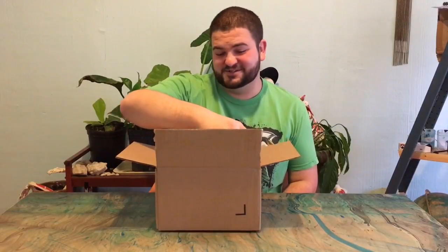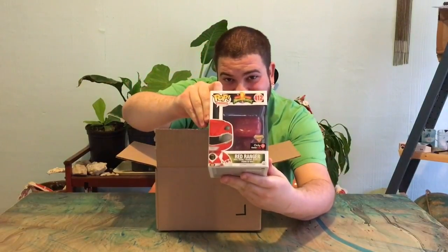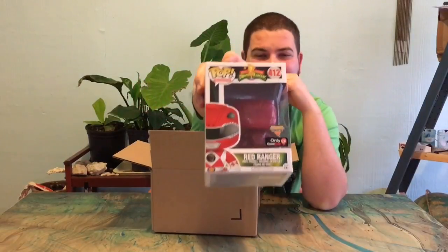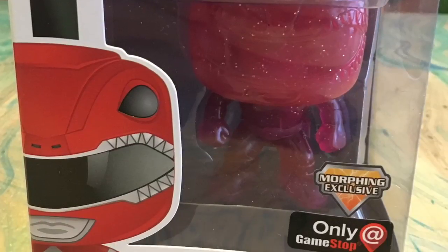So if you couldn't tell by my subtle hints, both in my shirt and the location that I gave us from, I have in my possession the exclusive Morphing Power Rangers pop vinyls. Check these bad boys out. Of course, we got to start it off with the Red Ranger, the OG, the Tyrannosaurus Rex. And I'm hoping the camera can pick it up. There'll be another image close up of it.